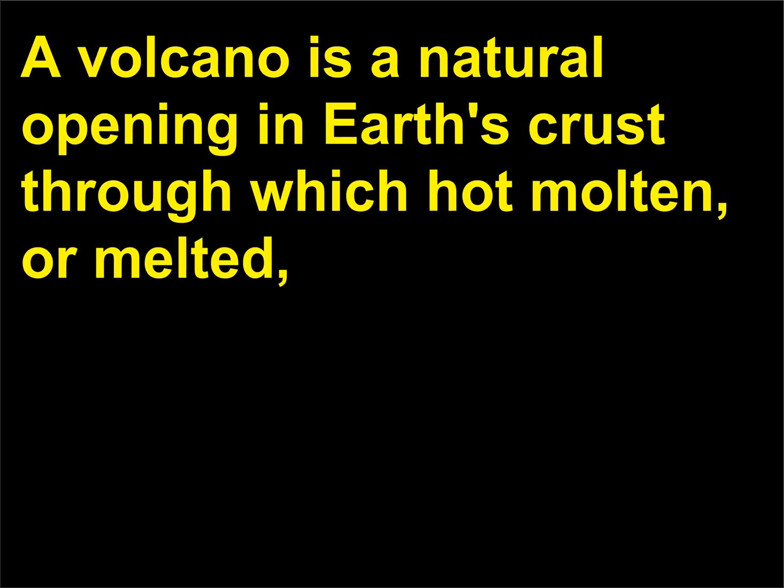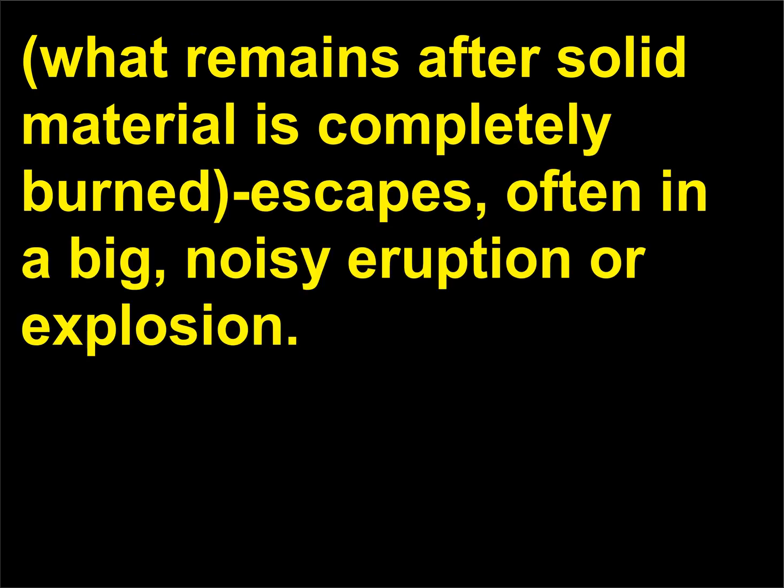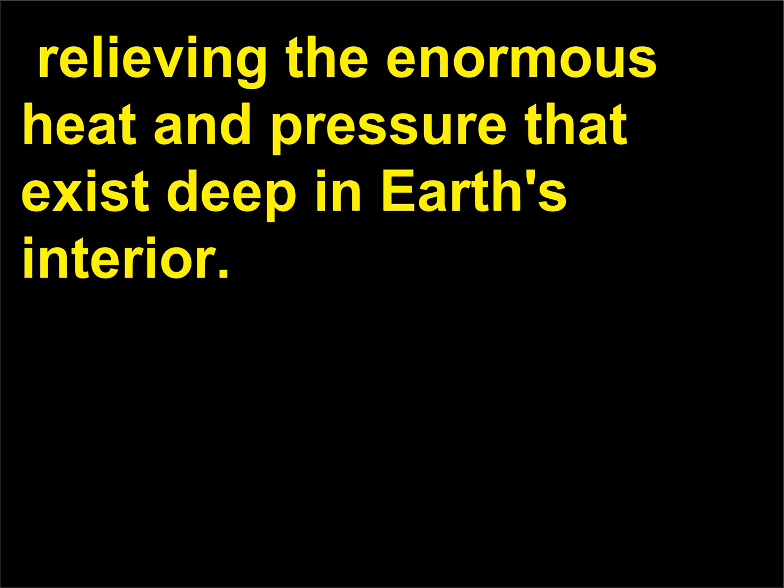A volcano is a natural opening in Earth's crust through which hot molten, or melted, rock, known as lava, as well as gases, steam, and ash, escapes, often in a big, noisy eruption or explosion. These eruptions are thought to act like safety valves, relieving the enormous heat and pressure that exist deep in Earth's interior.